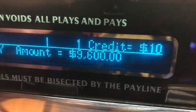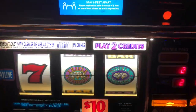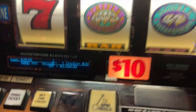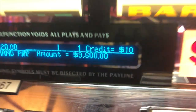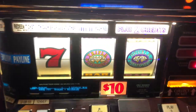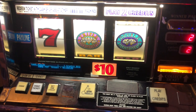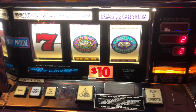That is a hand pay, ladies and gentlemen, and that is 9,000, I think, if I can see that correctly, $9,600. Holy cow. Hey, Vincenzo, you brought a little luck, and it flowed through right here. Wow. I was going to play Double Diamond Deluxe, but somebody just hit a grand, so it spooked me. I am so happy that I stayed right here. You have restored my faith. Triple double diamonds. Wow.